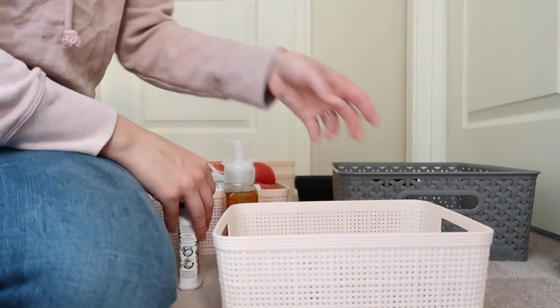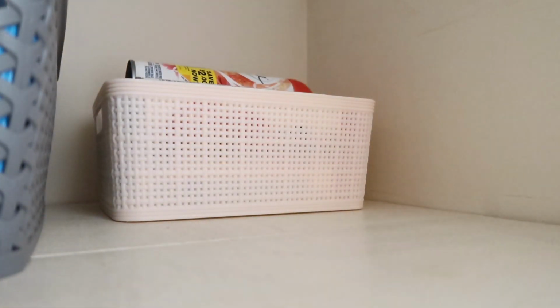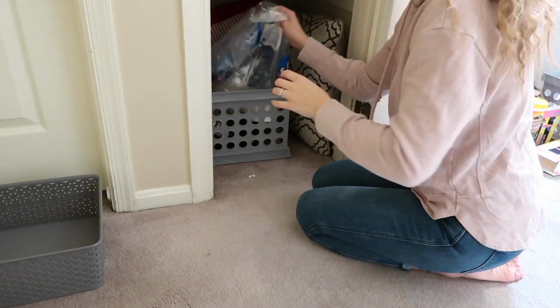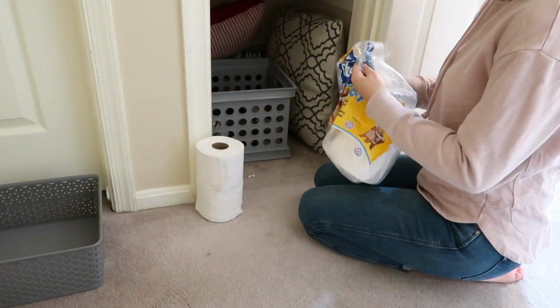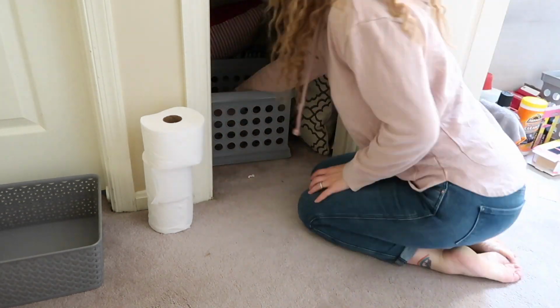Looking back at this footage, I really probably should have also donated all of those Glade room sprays just because I rarely use them. So I'm definitely going to be challenging myself to try to reach for them and use them more often in the next coming weeks. And if I really don't touch them at all, then I'll definitely by the end of the month just pull them all out of there and take them off to be donated and free up that space in my linen closet.